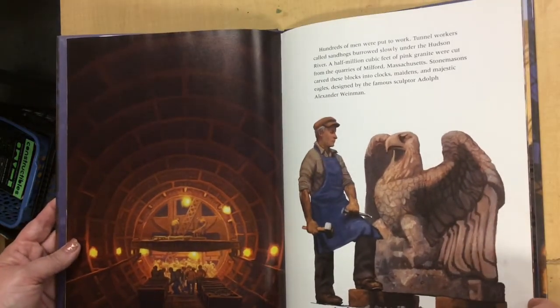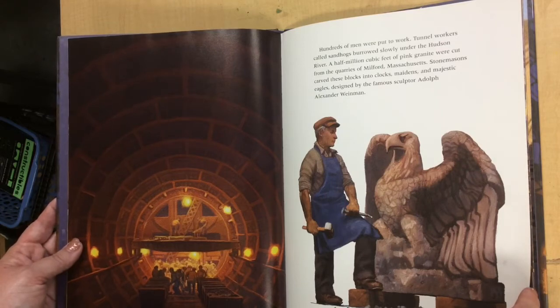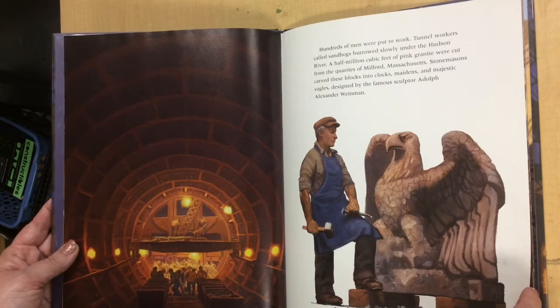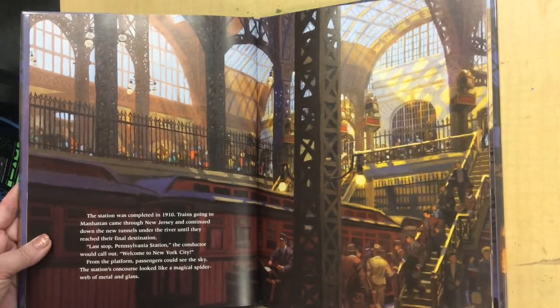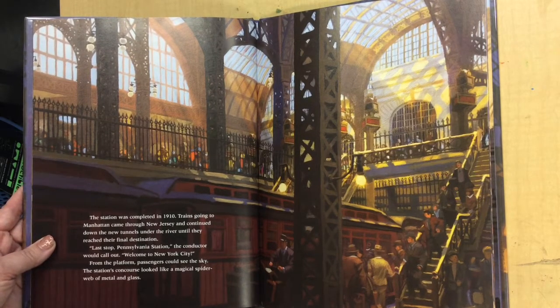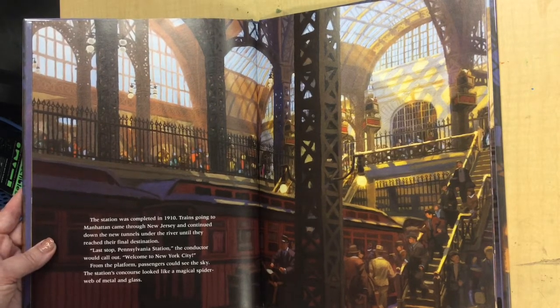Hundreds of men were put to work. Tunnel workers, called sandhogs, burrowed slowly under the Hudson River. 500,000 cubic feet of pink granite was cut from the quarries of Milford, Massachusetts. Stonemasons carved these blocks into clocks, maidens, and majestic eagles, designed by the famous sculptor Adolph Alexander Weinman. The station was completed in 1910. Trains going into Manhattan came through New Jersey and continued down the new tunnels under the river until they reached their final destination. "Last stop, Pennsylvania Station," the conductor would call out. "Welcome to New York City."